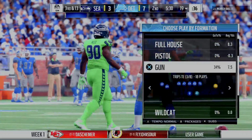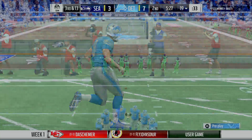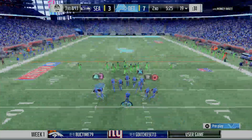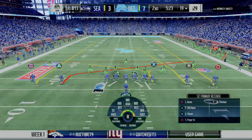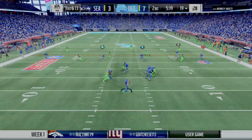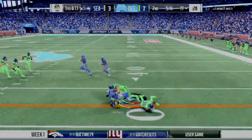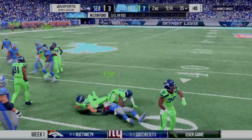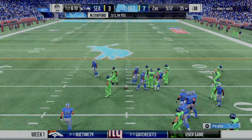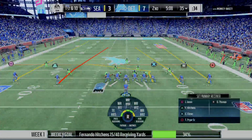Jaron Reed with a great push up front. He picks up the sack and a loss of 8. After the sack, Stafford and the Lions come up on a 3rd and long situation. Out of the gun, Stafford. Throwing right, and that's complete. And he's going to have the first down yardage to the 35. It's a pickup of 15 and a fresh set of downs.